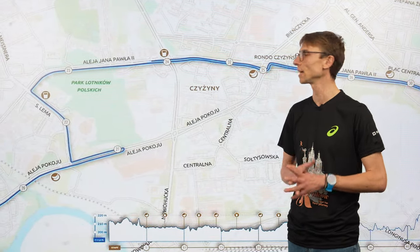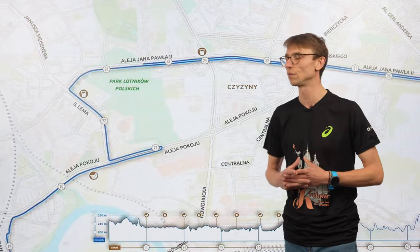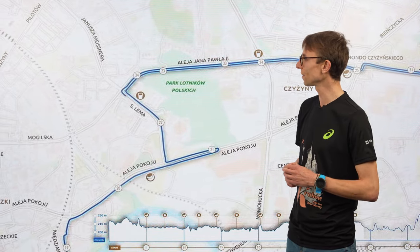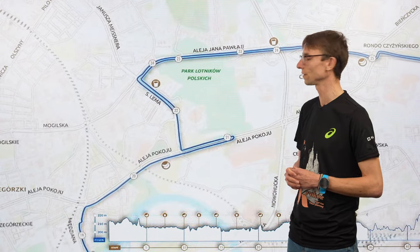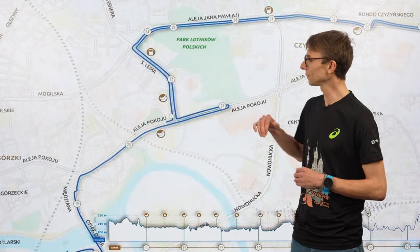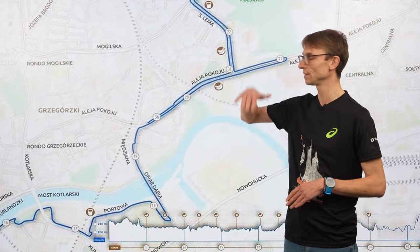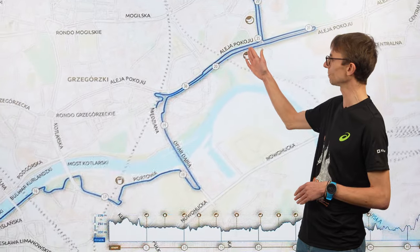32nd kilometer, 10Ks to go. Hopefully you won't meet the wall in Kraków. I keep my fingers crossed for that. And 35th kilometer, again by the Tauron Arena, the sport hall. We turn left, again we go up 300 meters, down 200 meters around the 35th K.